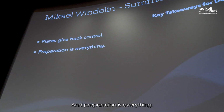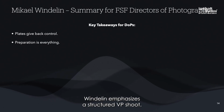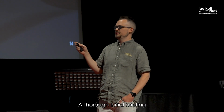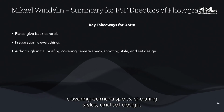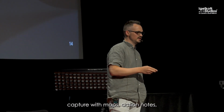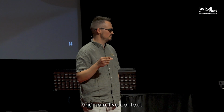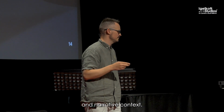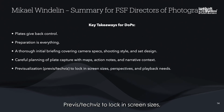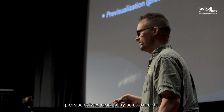And preparation is everything. Windelin emphasizes a structured VP shoot. A thorough initial briefing covering camera specs, shooting styles, and set design. Careful planning of plate capture with maps, action notes, and narrative context. Previous tech-viz to lock in screen sizes, perspectives, and playback needs.